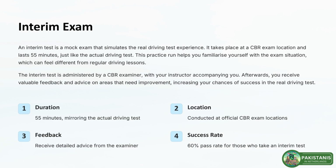Now, we will discuss the importance of the interim exam, a game changer for anyone preparing for their Dutch driving test. Think of it as a mock test designed to simulate the real driving exam. It's an invaluable step in your preparation, and here's why.